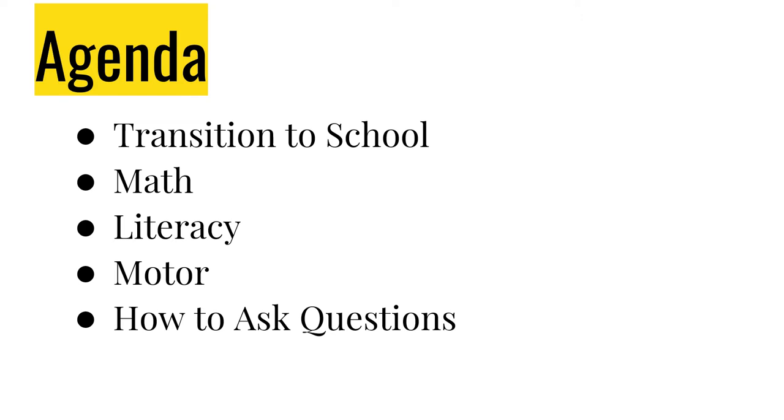Today, we are going to be looking at the transition to school. I'm going to be talking about some of the processes in our district to help your child transition from either pre-K or from home into kindergarten, such as our screening process and our orientation process. Also, the kindergarten teachers are going to talk about the math, literacy, and motor skill expectations for coming into kindergarten and what you can work on with your child over the summer to help prepare him or her for kindergarten. And finally, we will give you some contact information at the end in case you have any questions.